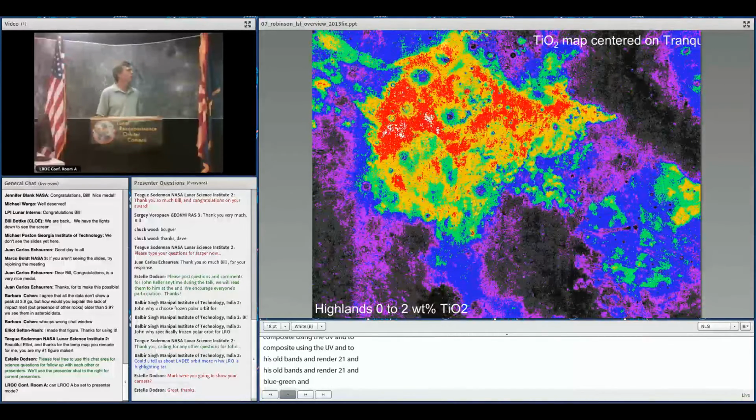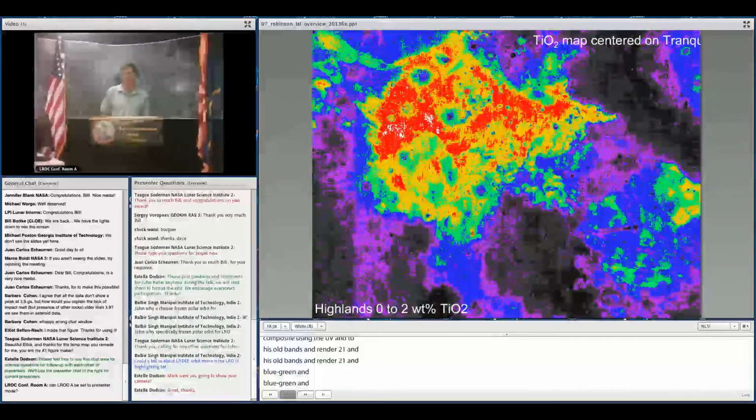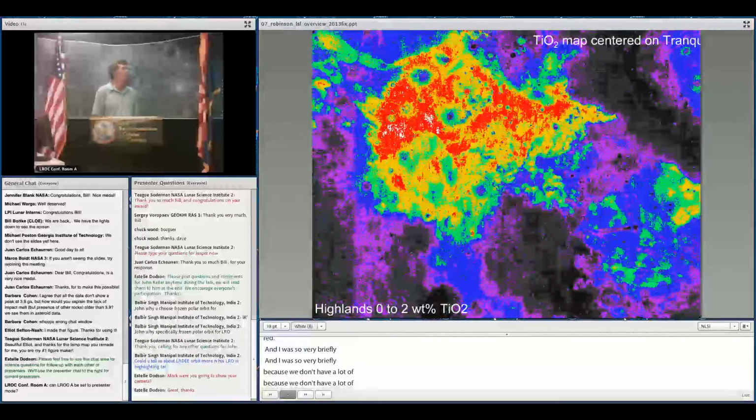Okay, flip to the next slide, please. Okay, this is just to show, very briefly, since I don't have a lot of time, some of the products that are being produced with the WAC data set right now and are part of upcoming papers. This is part of a global titanium map made utilizing the 321 nanometer and the 450 nanometer bands. This is centered on the Tranquillitatis basin.